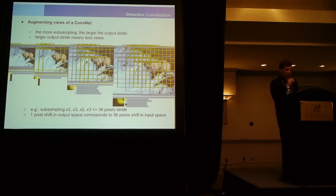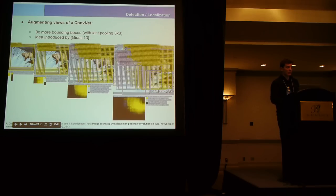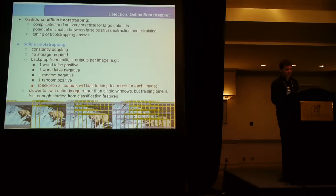One thing I want to mention is that with ConvNets, you might end up with a big gap between the windows, and this is not good for detection. So what you want to do is decrease the stride. And there's a trick for that, so the system can be better.